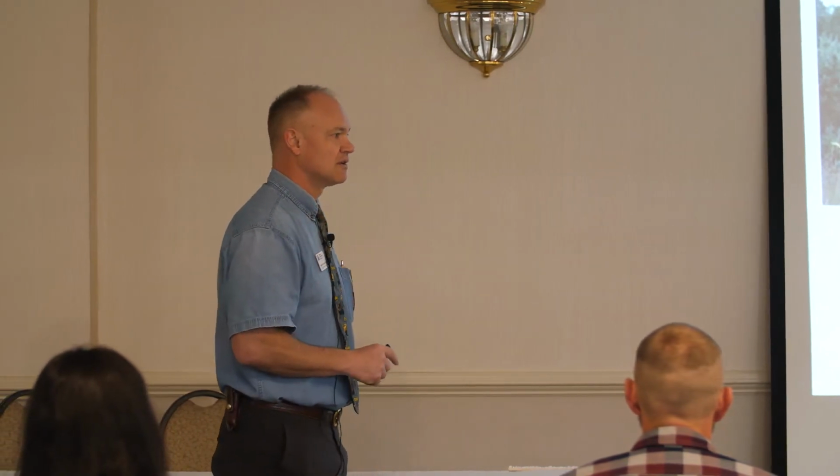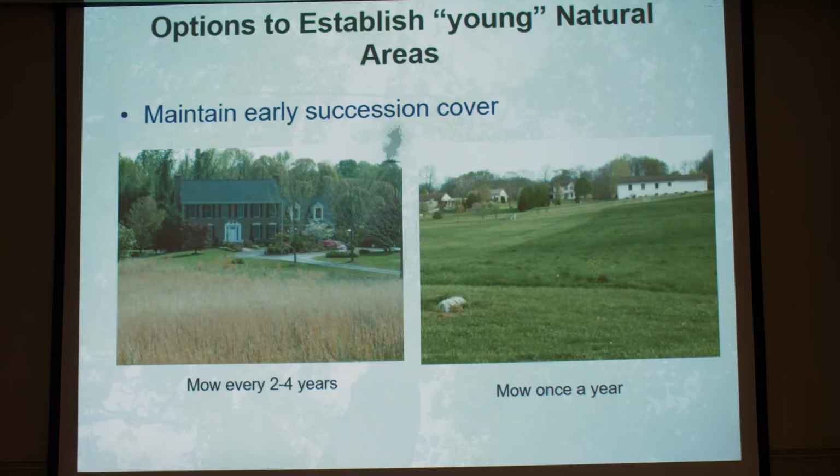So that's good. From a green industry perspective, they're going to need to get in there every year or every couple of years and do some sort of management to keep that at that stage, whether that's burning, mowing, disking, controlling the woody invasives with the proper herbicides. So yeah, again, mowing once a year or every few years.